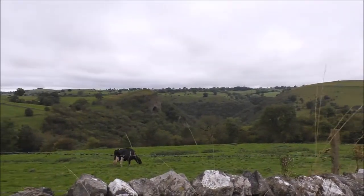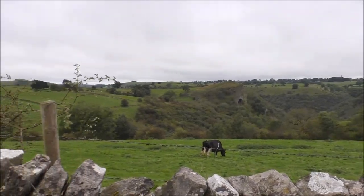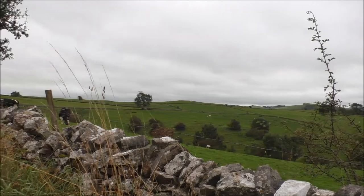Perfect views of Thor's cave and the path that we originally took down that lane.